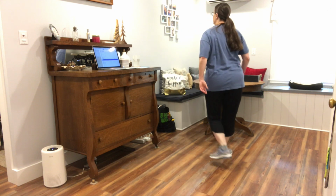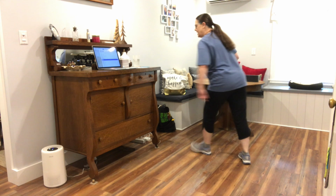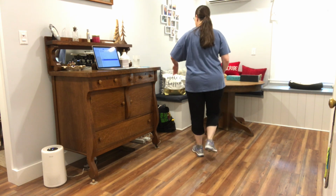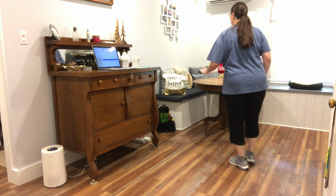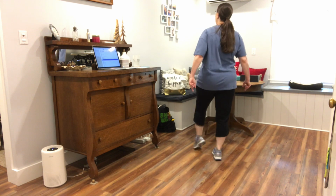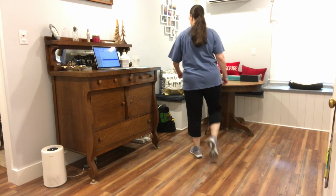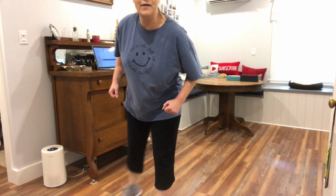1 and 2, and the 3 and 4. 1 and 2, and one more time, I promise. 1 and 2, and the 3 and 4. Yeah, there's our turkeys. Let's see if we can try them with music.